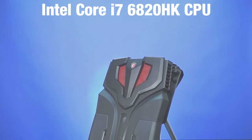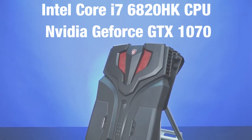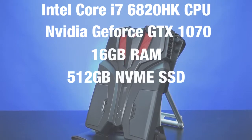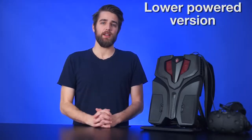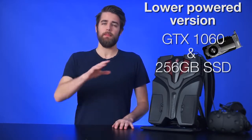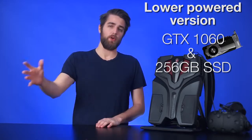Inside is an Intel Core i7-6820HK processor, GeForce GTX 1070, 16 gigs of memory, a 512 gig NVMe SSD, Killer combo Wi-Fi, and Bluetooth 4.1. There's also a slightly lower powered version with a GTX 1060 and 256 gig SSD, but either of those versions will be more than enough to run VR experiences with performance to spare.